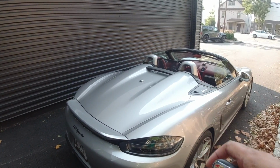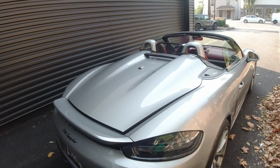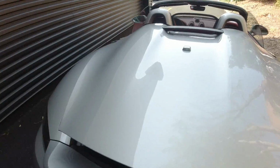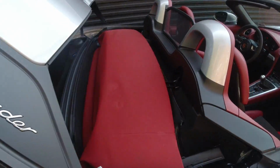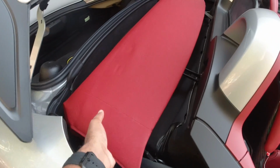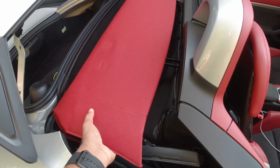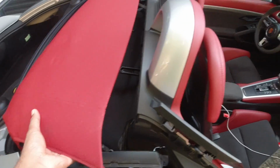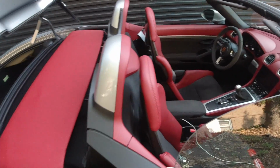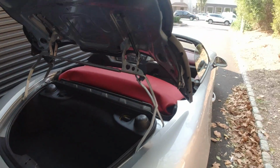It does have the matching red top. Let me pop the... See, this is the matching red top. So what you would do is you would pull this up. As you can see, it goes up. Oh, sorry. To open these flaps, pull this up, pull it over. It's a whole mechanism that you have to do manually, but it's not that bad.